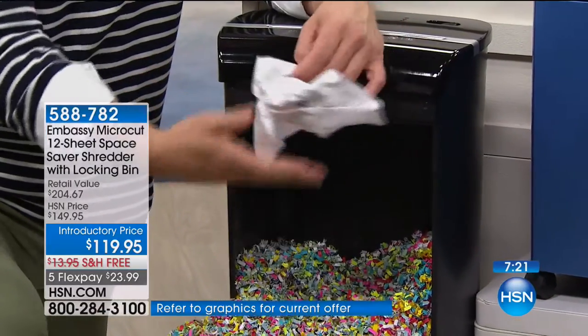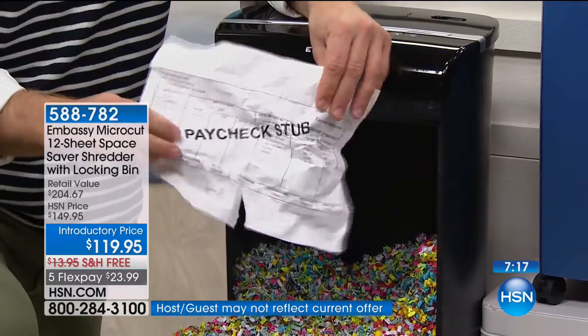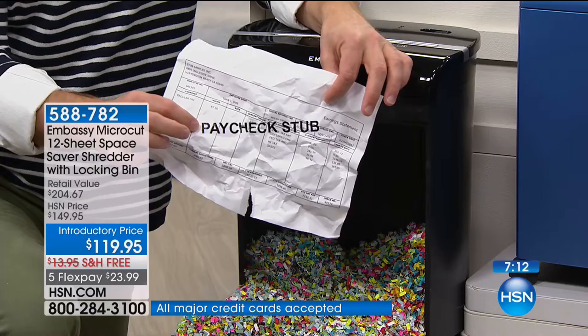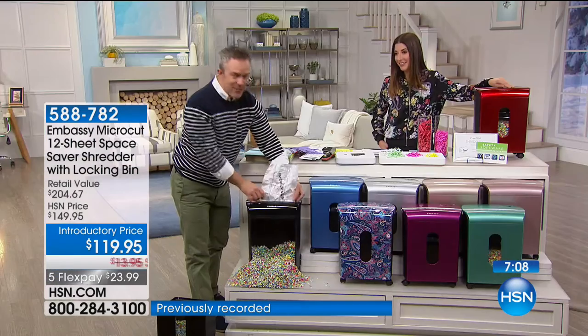This one page, I mean, it lingers. We even tear it in half, right? The thing is, there are dumpster divers, but also, your garbage can gets knocked over. It's a windy night. Now your paycheck stub is in the neighbor's yard. You don't want that. You don't want them to know your prescription information. So take everything and shred it.